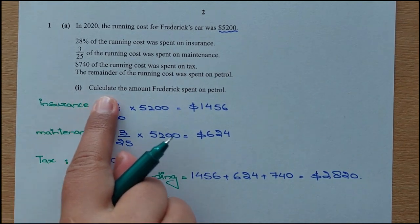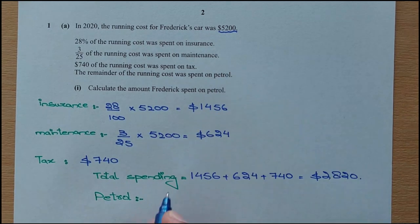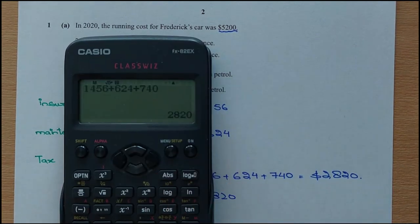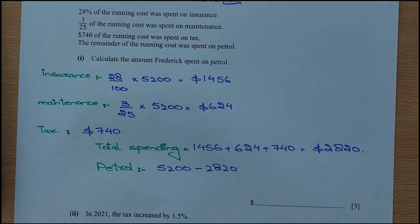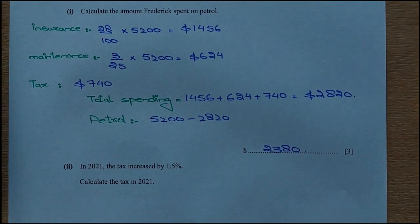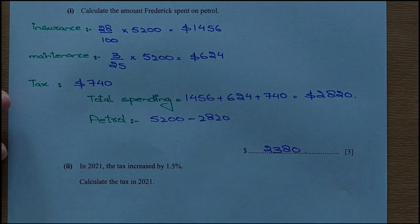And for the first part, calculate the amount Frederick spent on petrol. So petrol is the remainder. So from the running cost, 5,200, we need to subtract the total spending, that is 2,820. So let me do it. 5,200 subtract answer, that is $2,380. So this much he spent on the petrol, that is 2,380.